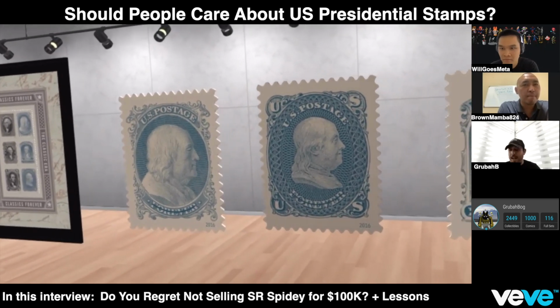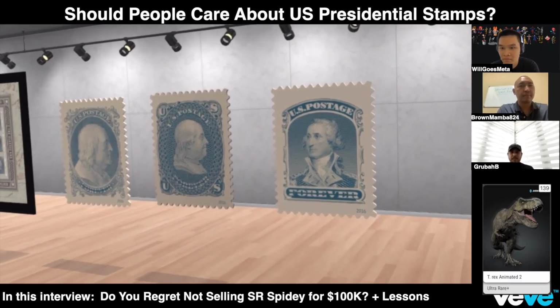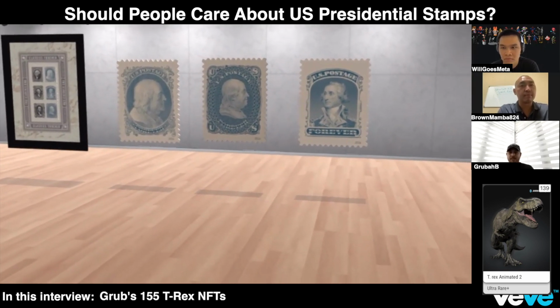It's a no-brainer. And I wouldn't be shocked if eventually VeVe put a little bit of weight on mint numbers, because they're the ones that released them originally. So eventually there has to be an end game with these mints.